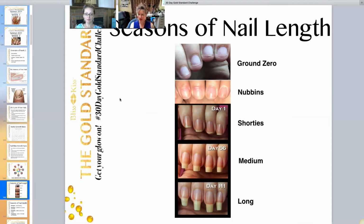Kind of, so I'll skip forward. That was day 1 of my shorties, before we started our company and I started using our nail oil. That's how long I could get them. I couldn't get them much longer than that.